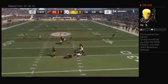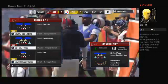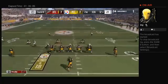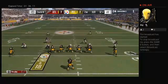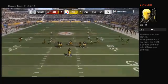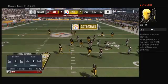And no escaping this time as he'll go down. They got him for a sack. A well-designed corner blitz that gets him for a loss of 8 yards. On 2nd down, here's Roethlisberger. This is Bell on the dump off. A gain of 4 on the play, and it's going to be 3rd down and a ways to go here.